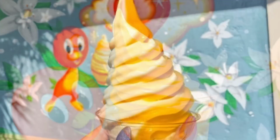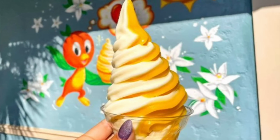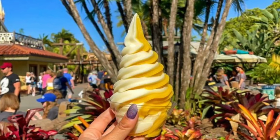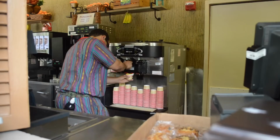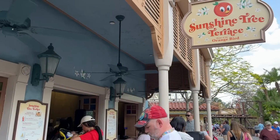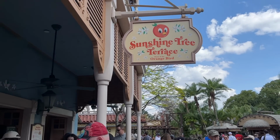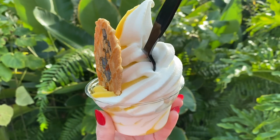Anyway, this has been a go-to snack of mine and DFB's every time we're looking for something cool and refreshing and tart and sweet and creamy and fruity, since this has it all for just a little over $5. Now, we do have trust issues with this treat since it has disappeared on us in the past. So it is a flight risk, and sometimes it still disappears from the mobile order menu or from the regular menu, but definitely go and check Sunshine Tree Terrace.